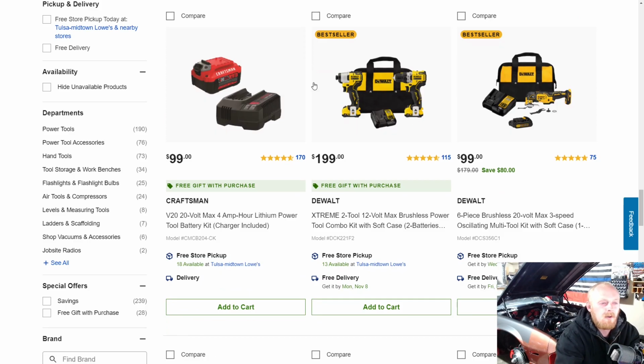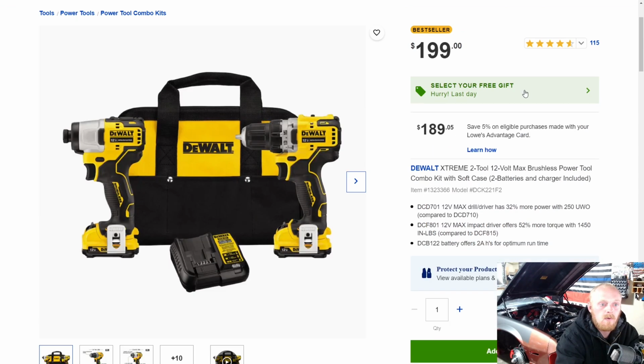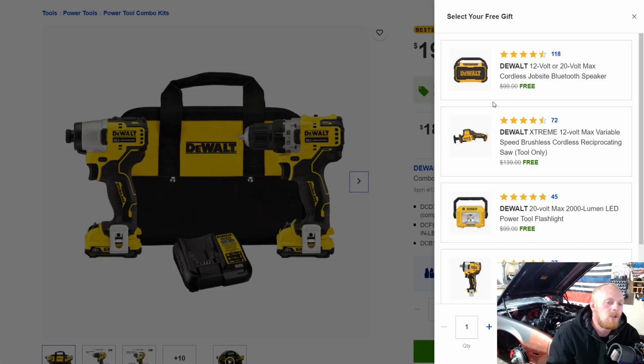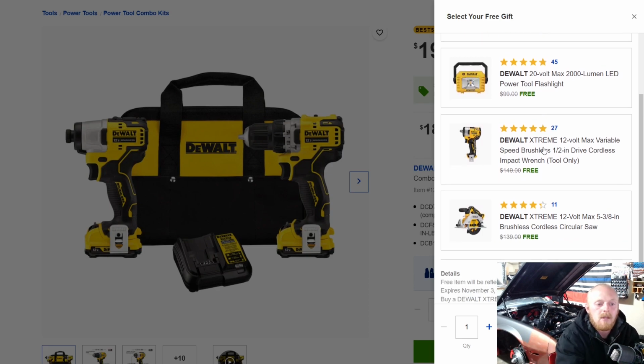Here is another Dewalt set. This is a 12 volt set for $200, and then once again with the 12 volt you also get a free gift included with this purchase as well. With the 12 volt lineup, see here you can see hurry last day, they will continue to change throughout the next couple months. You can get the job site radio, that's not a bad deal, $100. You can get the reciprocating saw for $140.